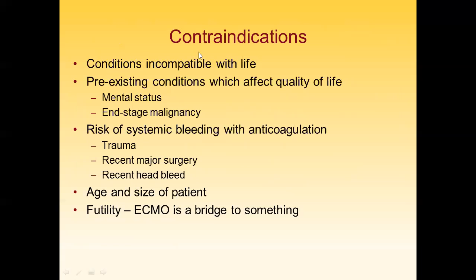Contraindications, basically conditions incompatible with life. Pre-existing conditions which would affect their quality of life, for people with issues with mental status. All these are relative contraindications. There are actually no absolute contraindications. Not a single one. But certainly some of these are relatively stronger than others. So people with baseline mental status issues or with end-stage malignancies certainly would be less likely to get ECMO.